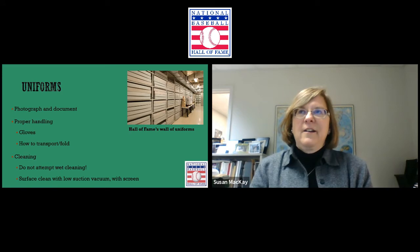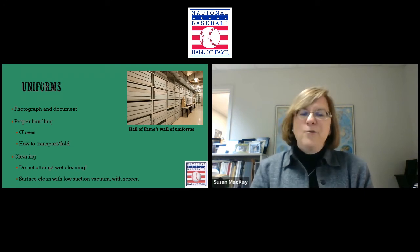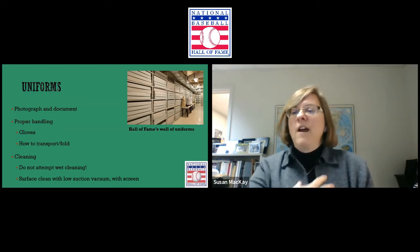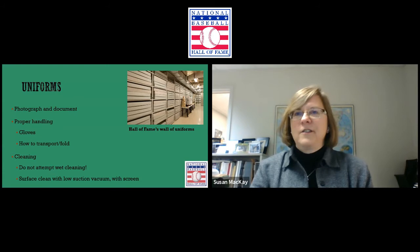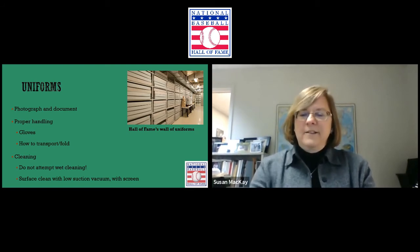Now, if it's something older that was actually player worn, something that's wool, you absolutely do not want to do any wet cleaning because these wool pieces can shrink no matter how careful you are. Also, the logos and lettering on these jerseys from the old days are not color fast. So those will run, and it will run right down the front and leave staining of that color. So it's really important not to do any wet cleaning on any type of material. If you don't know, then just don't do it because you can't take it back. Once colors run and they soak into the fabric, it's really impossible to get that back out. So better safe than sorry.